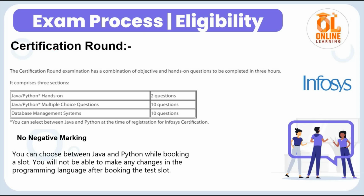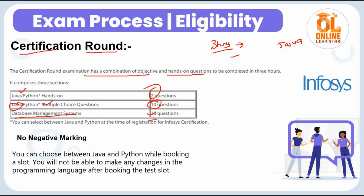If I talk about the certification round examination, it is a combination of objective and hands-on questions, and you have 3 hours to complete this section. Suppose you select the Java language: there are 2 Java hands-on questions and 10 Java multiple choice questions, and the database management section is the same for both Python and Java.